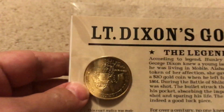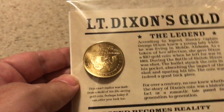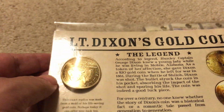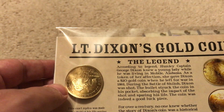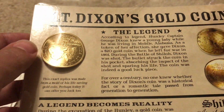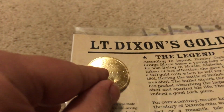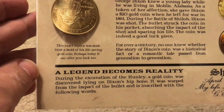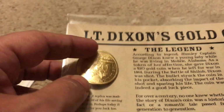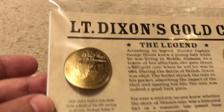I think I've shown you this recently, but I'm very fond of this little coin here. It's a replica of a gold dollar that was found on the Hunley. It was taken off of a Confederate officer on that Confederate submarine, and it had stopped a bullet. It was given to him by his girlfriend, and because it had stopped a bullet at the Battle of Shiloh, he had it inscribed. I actually saw the original, so I can assure you this is exactly what the original looks like, down to how it's bent and everything.